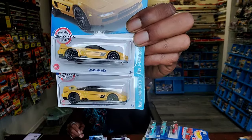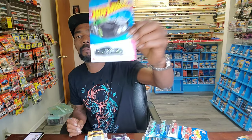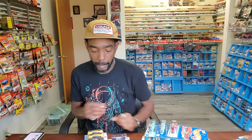Oh, yeah, found a couple of these NSXs, so if you guys need one, holler at me. Really cool. The most random place to find a treasure hunt. The muscle and blown. And real talk, man, you know, I've been playing on a track with the neighbor kids. Caleb, man, he's been blowing me out with his muscle and blown casting. And then Carson, the Roger Dodger. So if you guys got those, they're pretty fast cars.